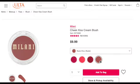My only complaint about this one is, this is their Cheek Kiss, but the shade is called Nude Kiss. So I was expecting maybe a peachy nude, but I would say it tinges more pink, but it's very natural when it is blended out. But super easy to apply, long lasting.